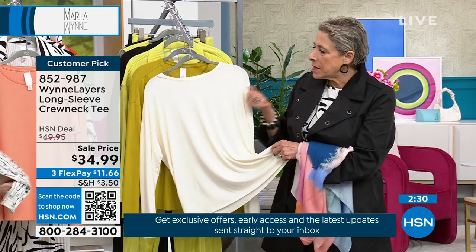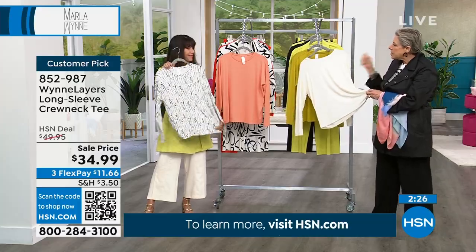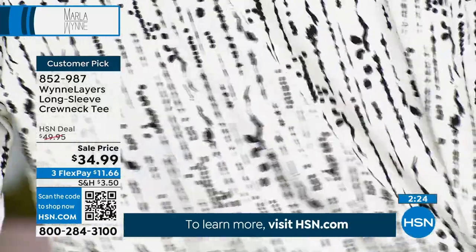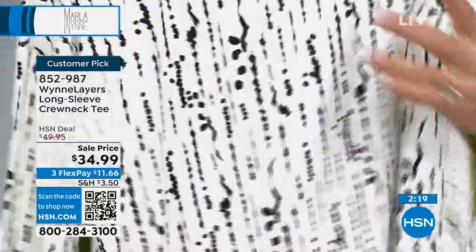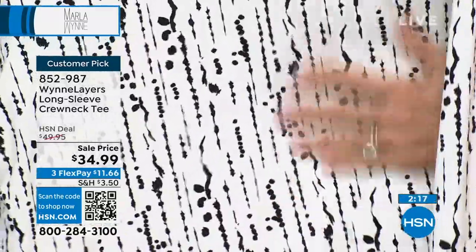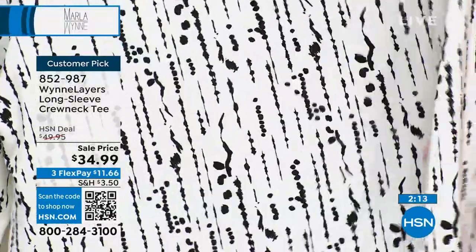Rayon is actually a plant-based fabric that comes from wood pulp, and then it gets processed. So it holds its shape. It's super soft. We just read the reviews, because, by the way, I have more of this coming in next month at full price.